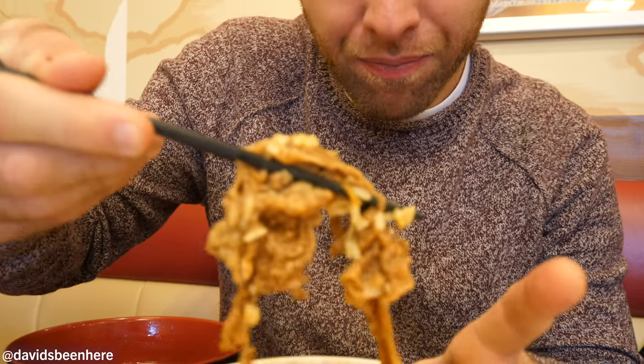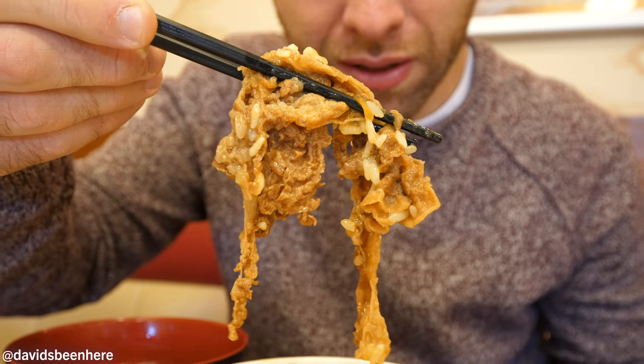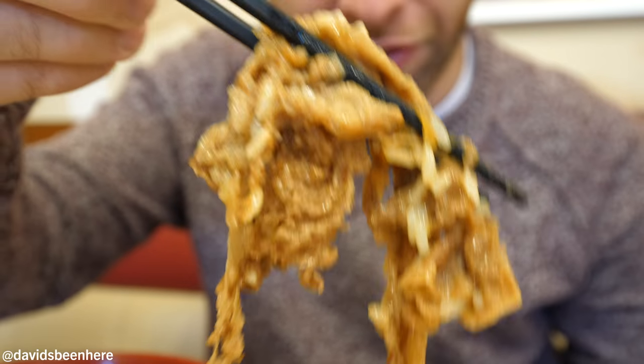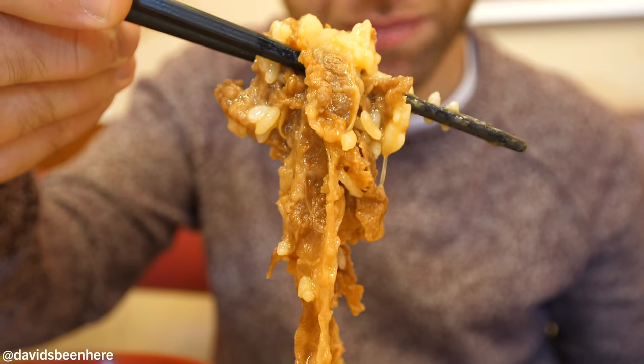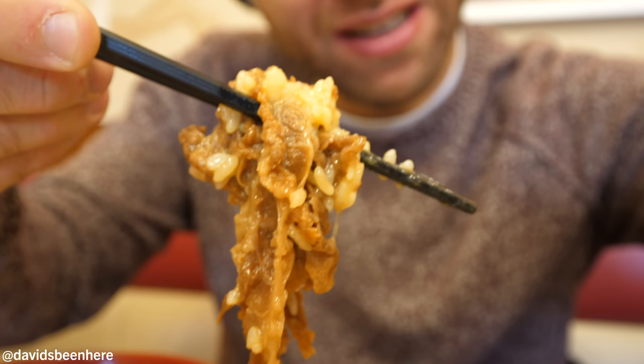So yummy. Very filling as well. I mean, obviously a lot of rice. And this rice is sticky rice. Let me show you. Right there. Look at that. Nice beef. This beef is phenomenal. Just gotta mix it together with the rice though. As you can see, it's yolky rice. What I'm gonna do is keep mixing. Gotta try to mix it as much as possible.